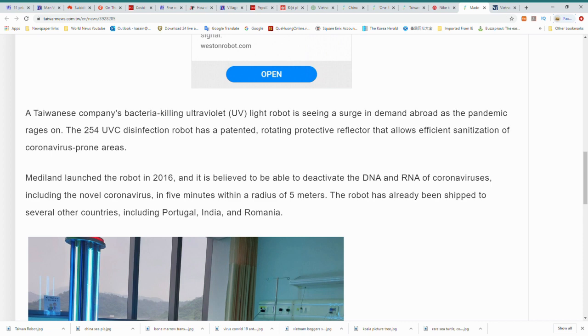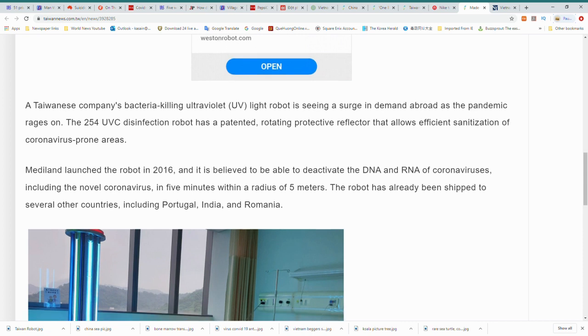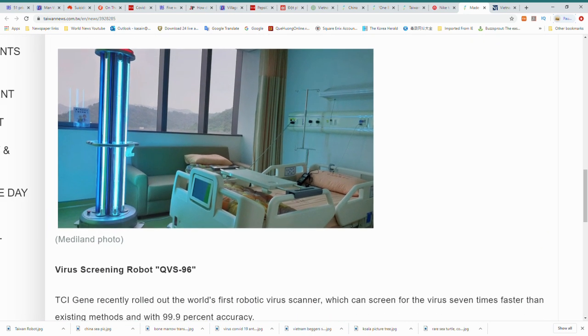Midland launched the robot in 2016 and it is believed to be able to deactivate the DNA and RNA of coronaviruses, including the novel coronavirus, in 5 minutes with a radius of 5 meters. The robot has already been shipped to several countries around the world, including Portugal, India, and Romania.